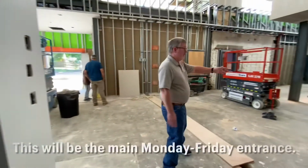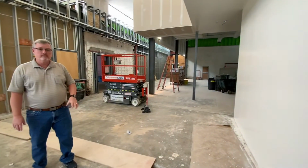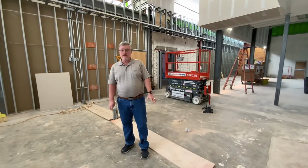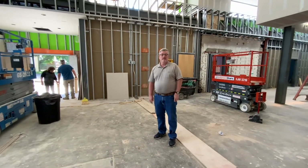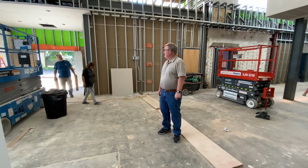Right here in this area will be a curved reception desk that comes around where someone can be positioned, if we deem necessary. It'll be ready to go. Part of the envisioning with ECC being here is as a check-in area.